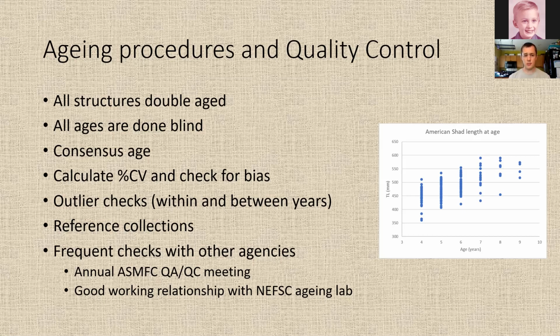Once the two ages are assigned, we sit down and look at them. Any that disagree with each other go through a consensus aging where the two agers sit down together and reach a consensus. Most of the time, that's fairly easy. Every once in a while, you get a fish that you just shake your head at and you toss it out. So then once we have the ages, we calculate coefficient of variation. We check for biases. And that's between readers typically.